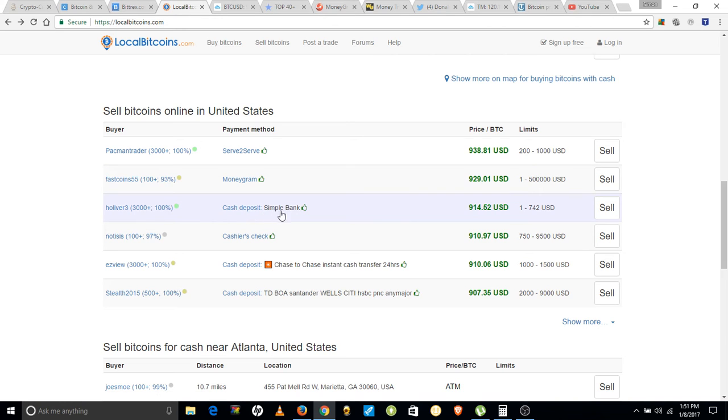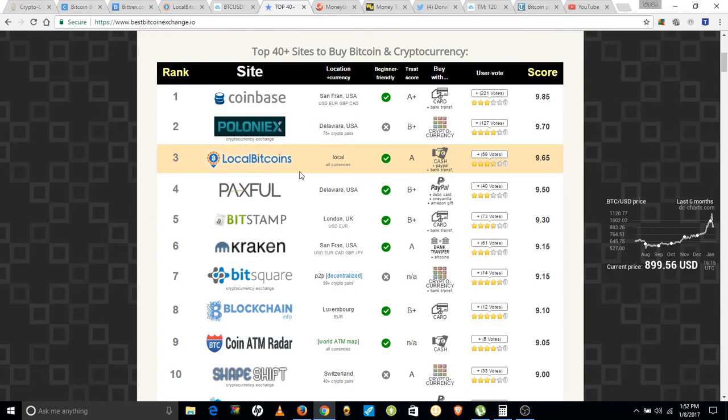Cash deposits in Simple Bank, that's if you have a Simple Bank. Cashier's check, you end up making only $2, and it will take time for your bank to process it. Cash deposits to these banks, this guy is only giving you $907. So you always look for the best opportunity. Like I said, these are all exchanges with different prices people are willing to buy and sell at. So you look for the best for you.